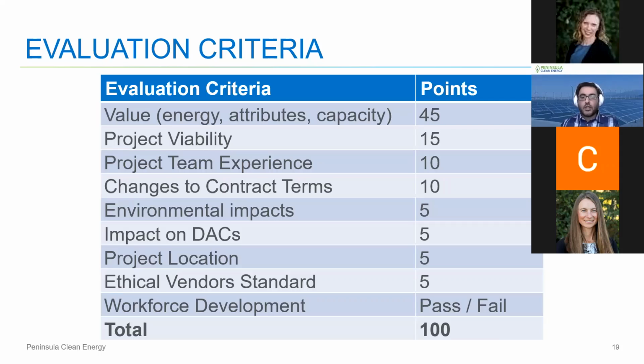And we prefer projects that are located in California, and especially in our service territory, San Mateo County. And ethical vendors standard also gets 5 points. So basically, we consider a company's business practices, environmental track record, and commitment to sustainability. And the last one is the workforce development, which doesn't get a score, but it's basically a pass or fail. We will use the information provided by the participant in this section to evaluate potential workforce impacts of the project.